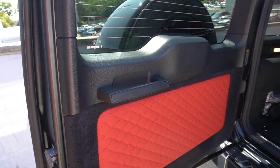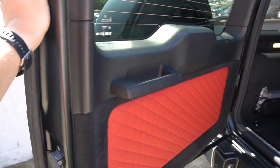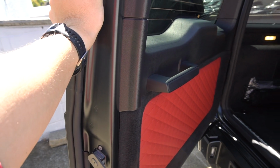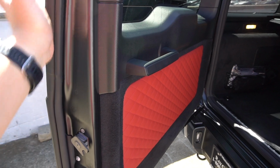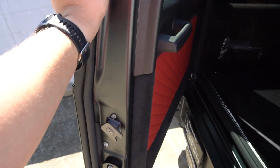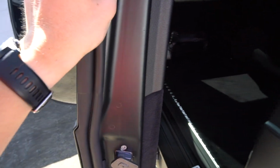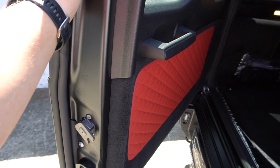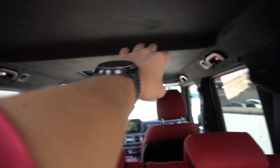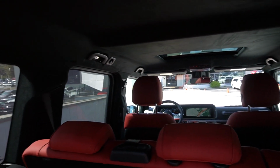Something that I really do like about this back door is the fact that it can actually hold its place in different angles. So if you're on a hill like we are on right now, it's actually holding its place. It only does this up into a certain angle and then it kind of just folds on you. In further positions, it does hold pretty firmly. You can see there is a slight cutout right there for the headroom in the back seat.